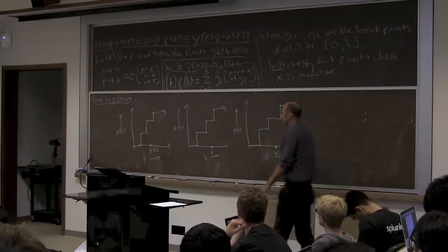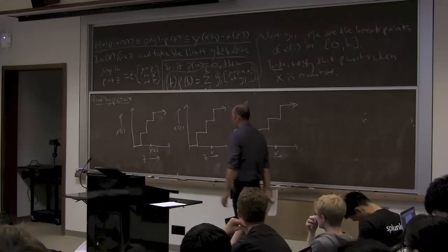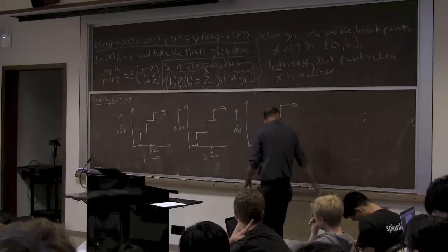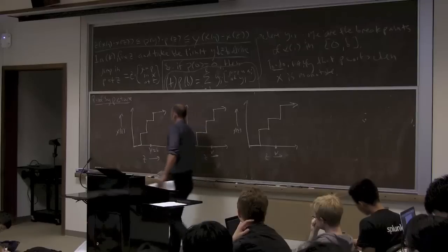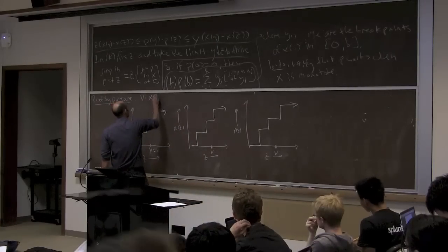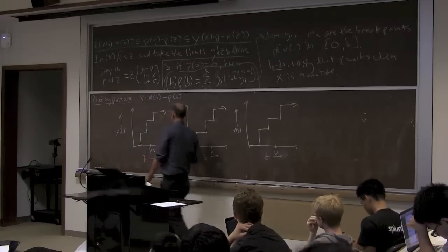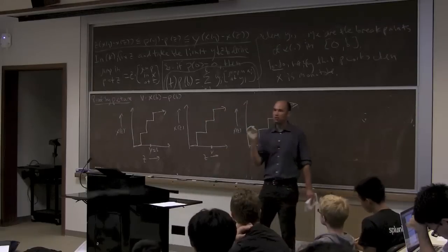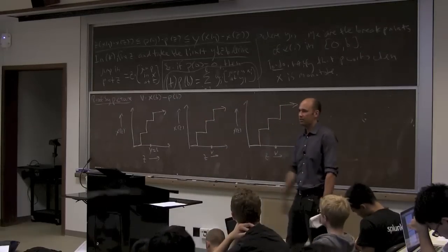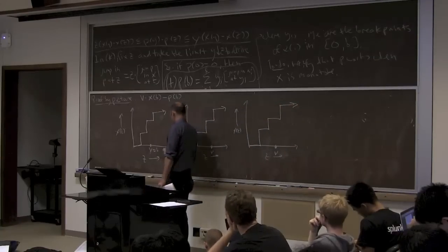So what's its utility when it bids truthfully, when it submits a bid equal to its value? Oh, don't forget what the utility formula is, it's V times X of B minus P of B. So here V is its true private value, B is the bid it submits to the auction, which may or may not be the same as V. Okay? But for starters, let's assume it is the same.